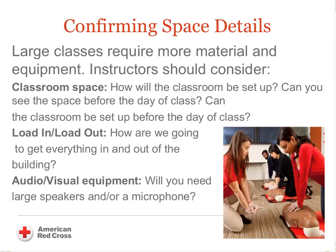Yeah, true. So add to your questions: Do I and all my instructors need to be security checked and badged in each time we enter? And once we're through security, will someone direct us to the closest load-in point? Are there elevators or steps to navigate? And will there be anyone who can give us a hand?